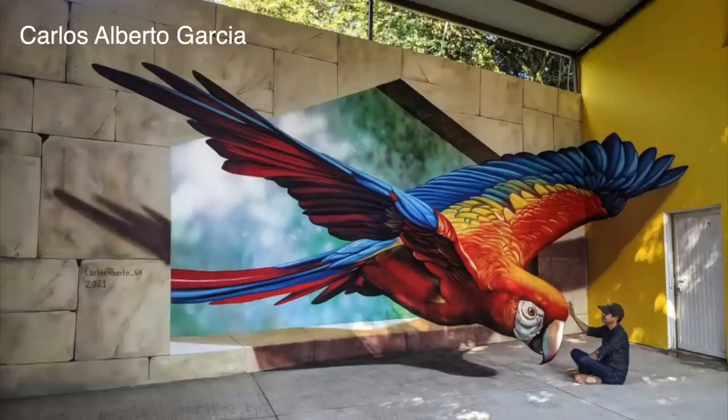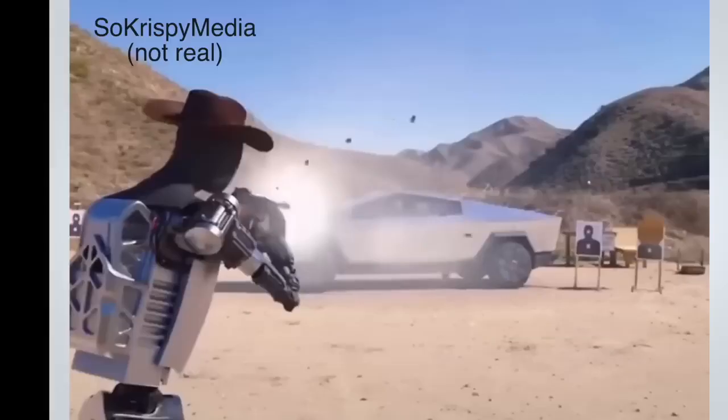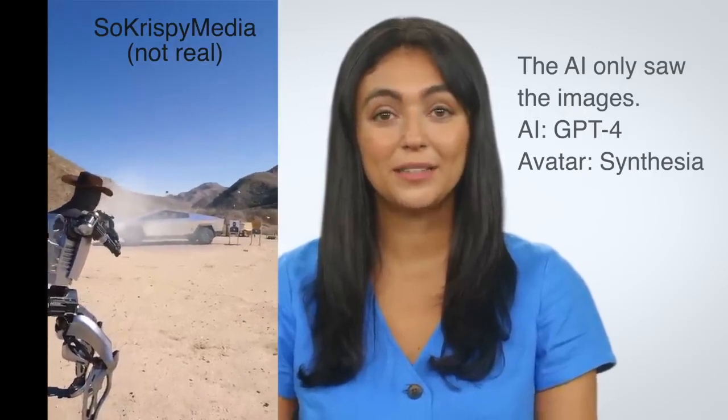What's this? 3D street art of a scarlet macaw in mid-flight. An optical illusion makes the bird appear to be flying out of the wall. The person sitting on the ground adds to the 3D effect. And what's this? There's a humanoid robot in a cowboy hat, in a shooting stance. In the background there's a Tesla Cybertruck and the robot is engaged in target practice.